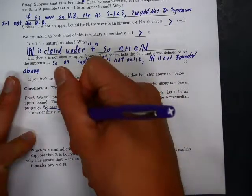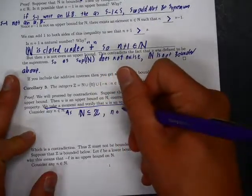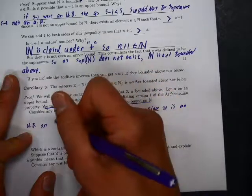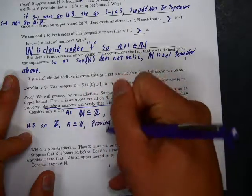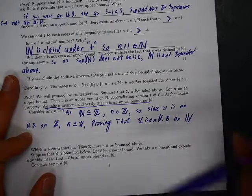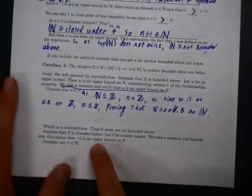So let's see. Unions only make things bigger. So the natural numbers are a subset of Z. Z is a union of things. This number n is in Z. So since u is an upper bound on Z, n is less than or equal to u, proving that u is an upper bound on N. Which is a contradiction. The exact same reason gives that Z is not bounded below.